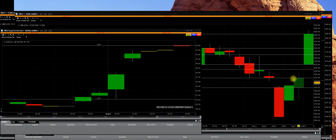Good morning, everybody. MELI is a stock that we trade almost every day, whether it goes down or up. Today, we've had a 73-point move in MELI. We started with the gap open up here on the daily chart. Then we went up and we made the high at 687.